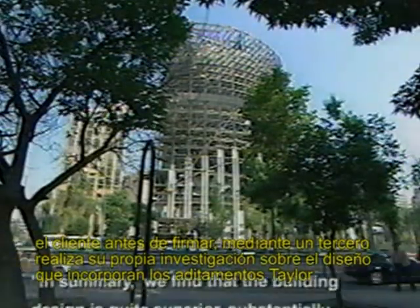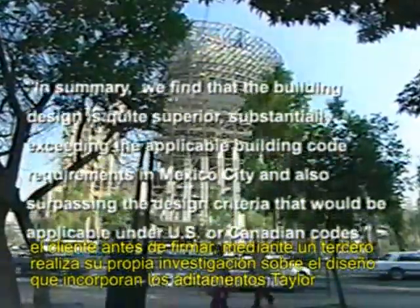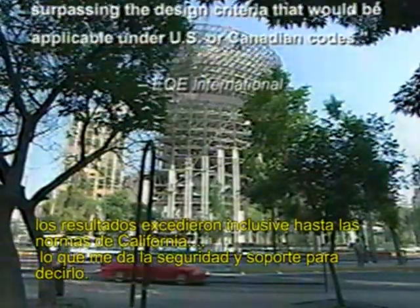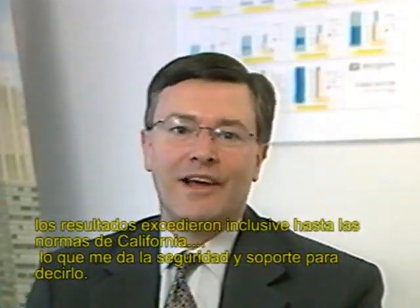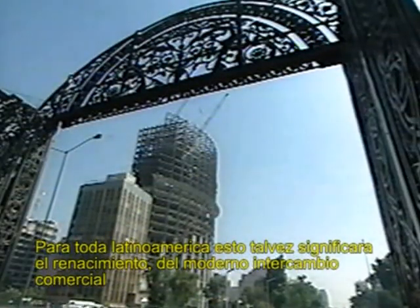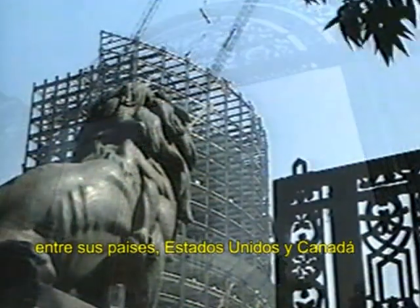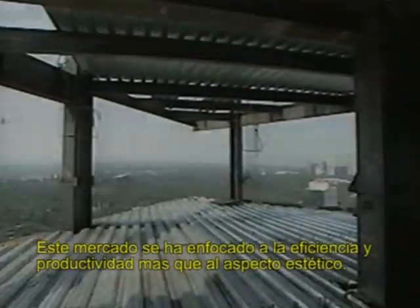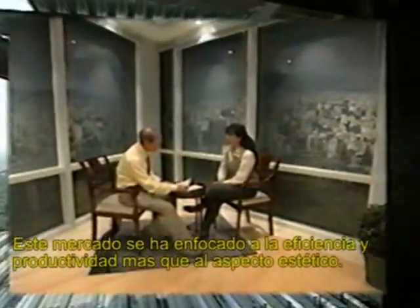Before they signed, they had their own independent third-party investigation. That report, in a nutshell, said that this design that incorporated the Taylor Devices met or exceeded even the California requirements. I take great comfort in representing that, and I have their permission to say so. To all of Latin America, it will signify perhaps the rebirth of the modern-day trade between their countries and the United States and Canada. This market has always been more focused on efficiency and productivity as opposed to aesthetics.